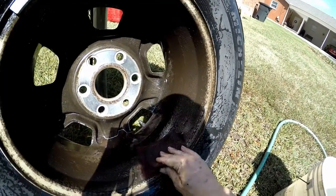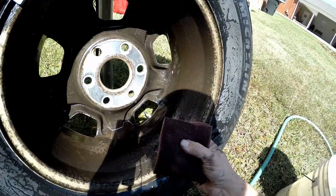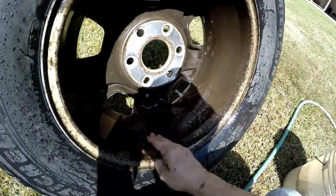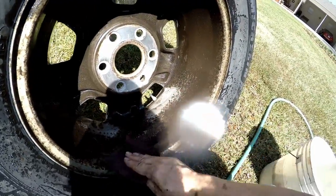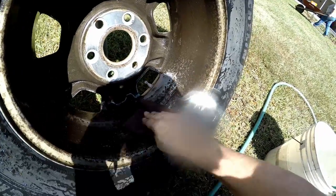3M scouring pad. Now a lot of people are going to get scared by this, but we're not doing anything but lightly rubbing, just agitating the dirt. We're not trying to remove anything, we're just lightly rubbing and agitating the dirt to help get it off. And it helps greatly because the brush will take forever. It's just one tool in the process. But we'll be back in a minute and I'll show you how this looks after I get done doing this.